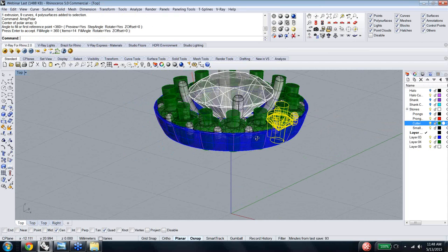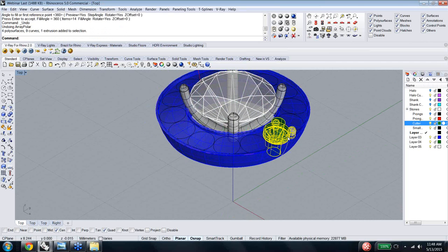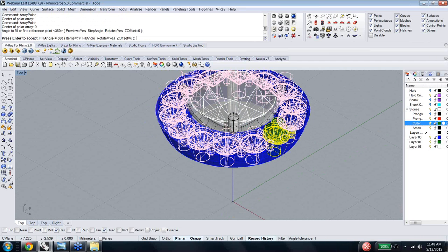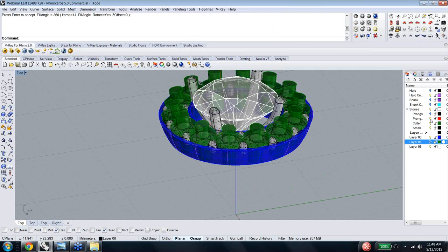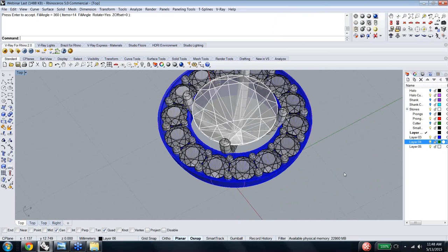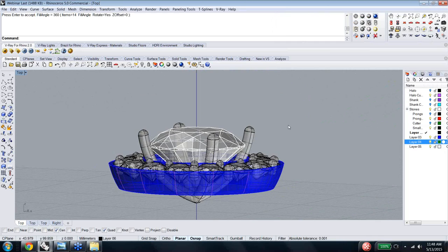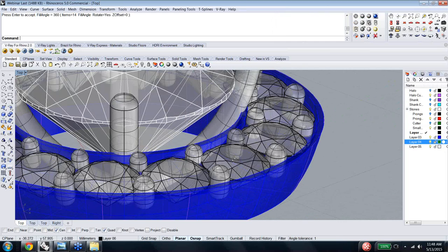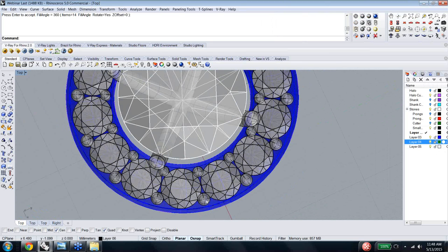Now, these are really high, okay? So another nice thing that you can do here is when you do your array polar, you can use record history. And then whatever you do to one of them will happen to all of them. So it'll allow you a lot of leeway for working on these guys. If you need, for example, to make your beading or prong smaller, you can do that really easily by just selecting the parent object.